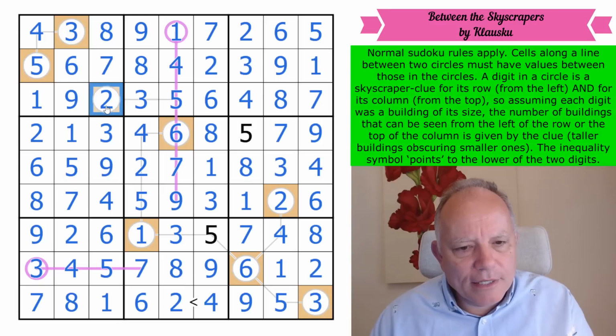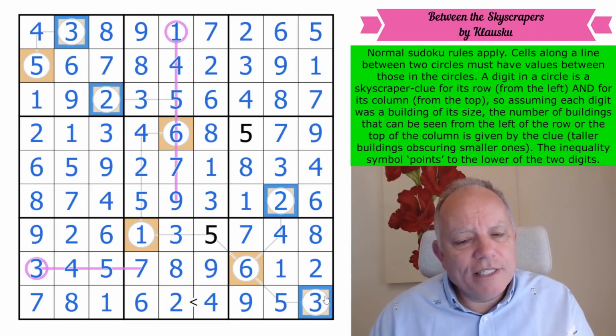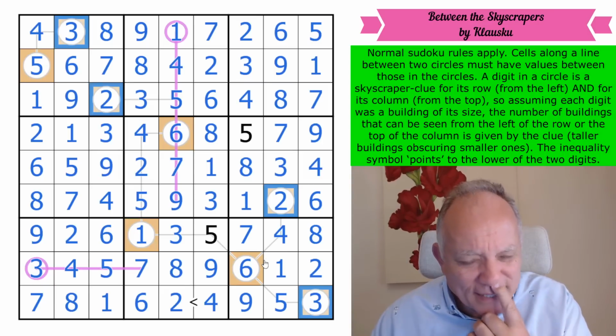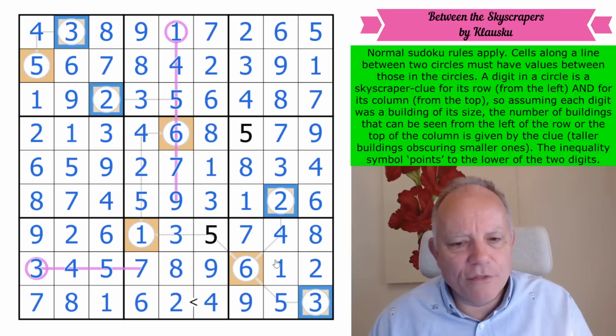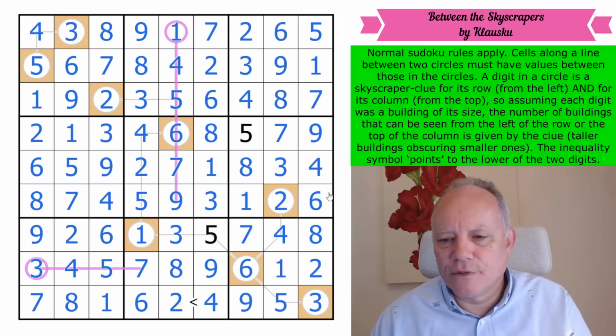I suppose I was wondering if we were going to get any repeat digits in the circles. And we did. I think it would be quite hard to get 7s, 8s or 9s in this sort of puzzle. I don't think you can get a 9. I'm going to go that far. I don't think you can get a 9 in a circle. 7s and 8s would take some careful organisation.